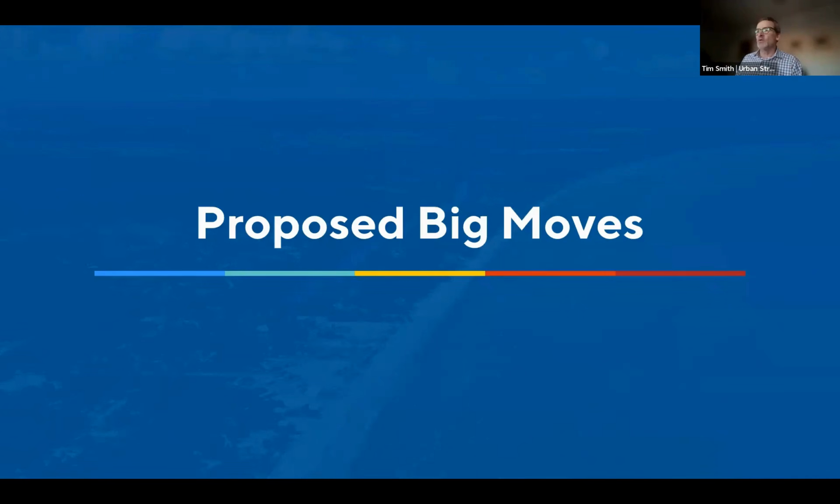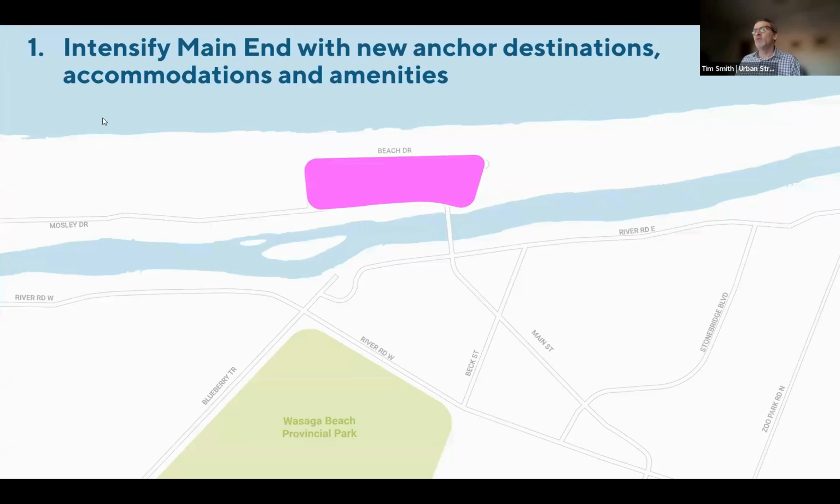So I'm going to quickly go through these because I think you'll get the gist of them very quickly. And as you go further in the presentation, you'll understand what we mean by some of these. So intensify Main End with new anchor destinations, accommodations, and amenities.